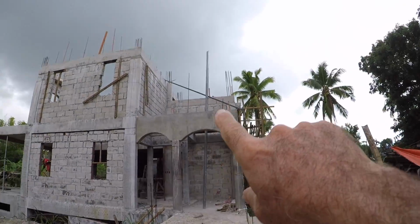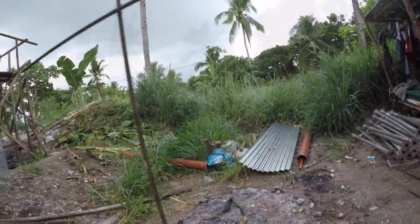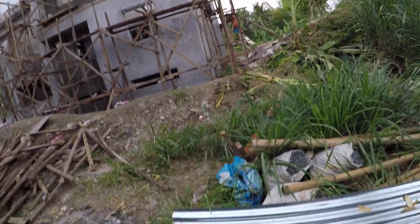So you can see we have the one done on this corner right here, and I believe the two are done on the back corner. The northeast side is done also. I can't see it from over here.